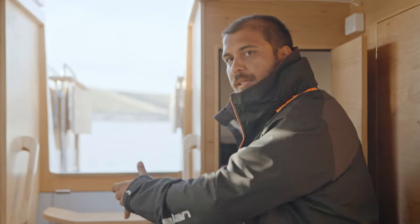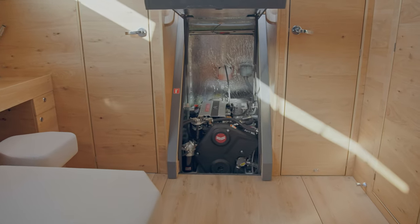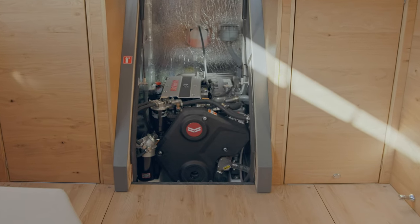The yacht's wider hull enables us to have a technical channel between the aft cabins. Inside, one can install a water maker, a generator, or an air conditioner. The engine compartment is accessible from both sides of the cabins, as well as the front. And the owner can choose between the Yanmar 57, Yanmar 45, or a Yanmar 80 horsepower engine.